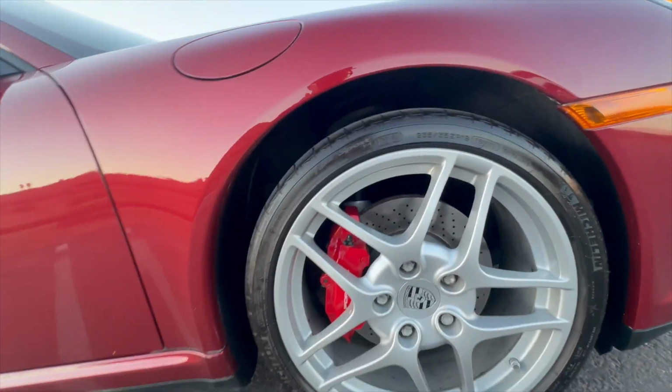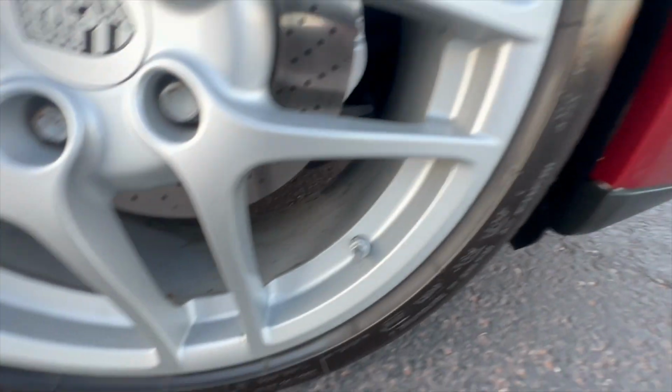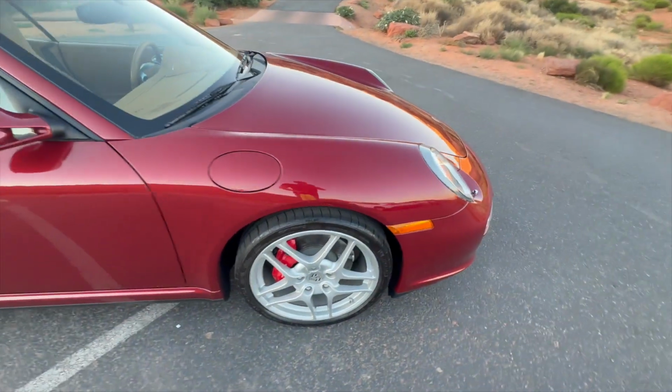Starting here at the passenger front corner, not seeing any curb rash on this wheel. You can see just how clean all the brake calipers and everything are. No corrosion or anything under there. It does have the Michelin Pilot Sports. You'll see that's the N2s, which is the 911 spec of that tire.